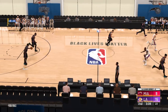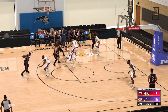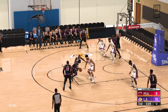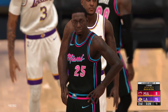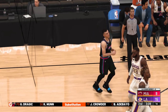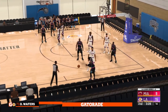LeBron's got three assists tonight. Got to keep track of Waiters here, especially when he starts to leak out like that and wants to attack you early in transition. Here's Nunn. He's guarded by Waiters. And it's JaVale McGee with the foul. That's foul number two for him. Dwight Howard, he's checked in for Los Angeles. And Miami with a change here, too. Herro checked in for Derrick Jones.